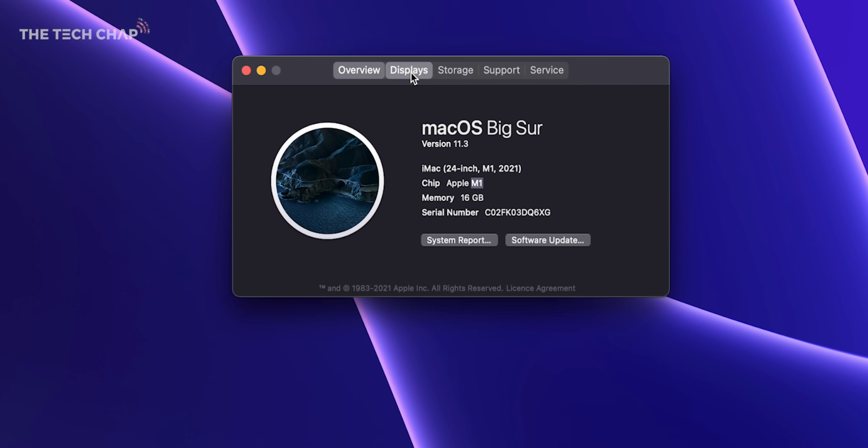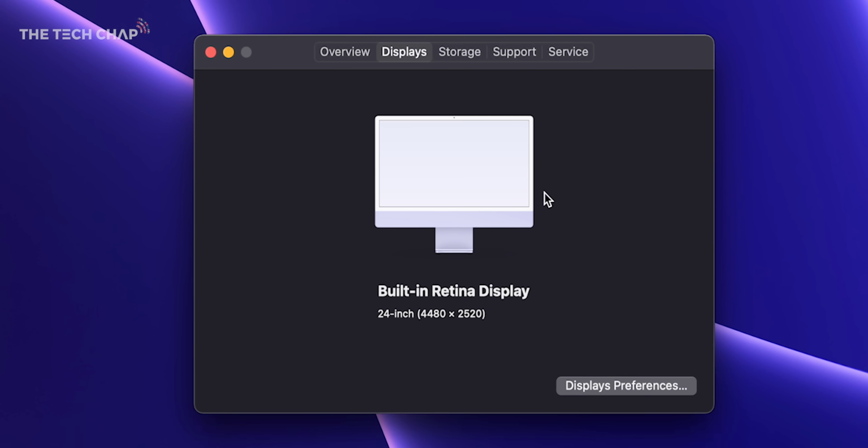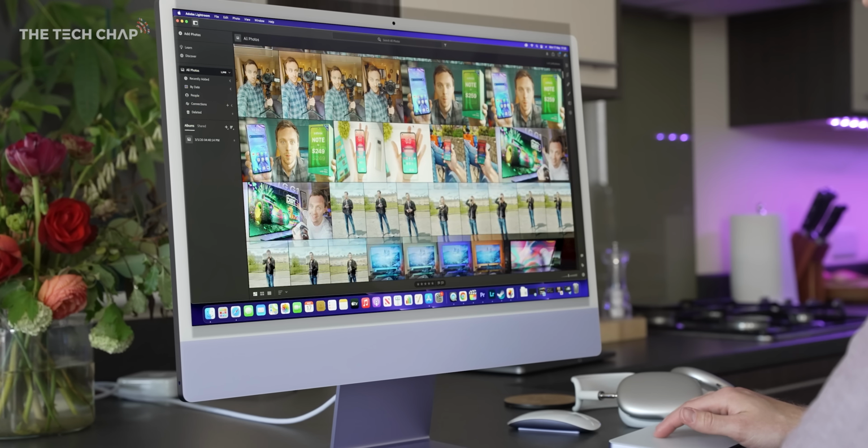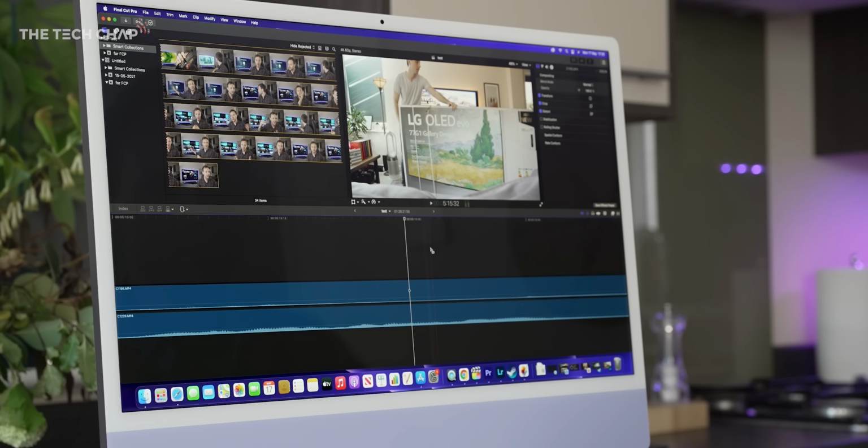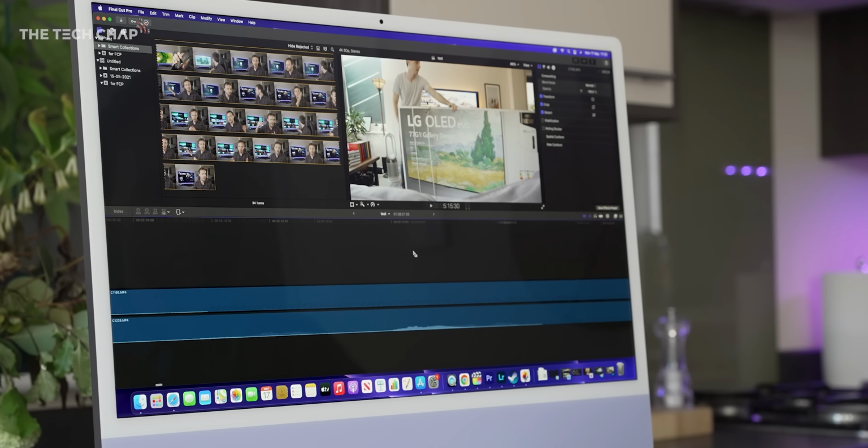Although I was curious, since this 4.5K Retina iMac, which is technically the highest resolution M1 powered device you can get, which therefore has more pixels to push, would it be able to keep up? Well, the answer is yes, actually. It's absolutely the same performance as the MacBook Pro 13. Helpfully, I have identically spec'd machines. These have both got the 8-core CPU, 8-core GPU, and also 16 gig of unified RAM.